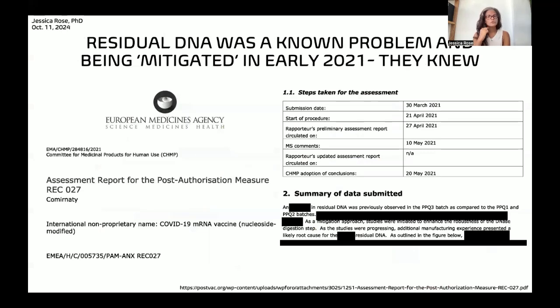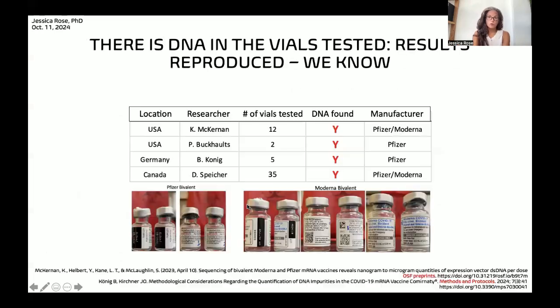Now, as I mentioned, the residual DNA was a known problem that was being mitigated in early 2021. We know this from our FOIA requested documents. This is one released or made by the European Medicines Agency on March 30th, 2021. We still don't have all the information, but it's very clear here that they were aware of residual DNA potential and that they were trying to mitigate it, but with not much success because of all the vials that were tested around the world. All of them were positive for DNA.